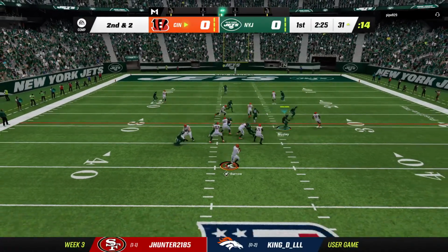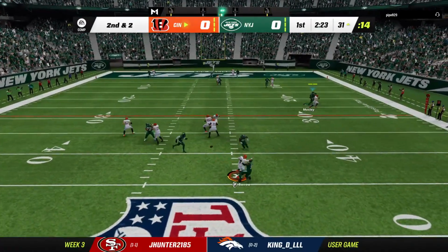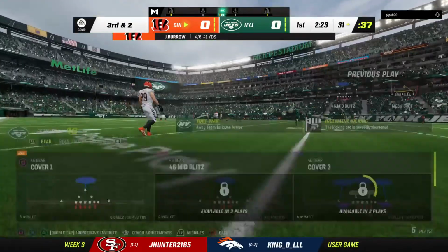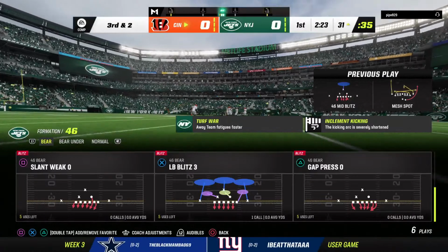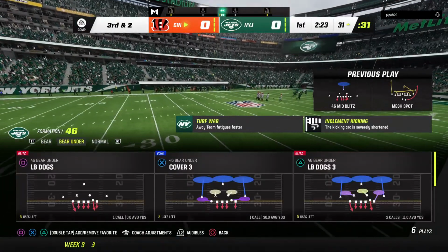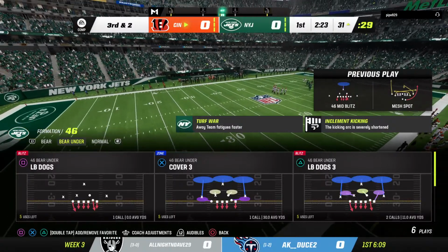Looking to throw again on second down. Burrow, flush to his right. A hit as he throws there, incomplete. Well, he certainly did a nice job improvising there, extending the play, hoping someone would come open downfield, but they never did.